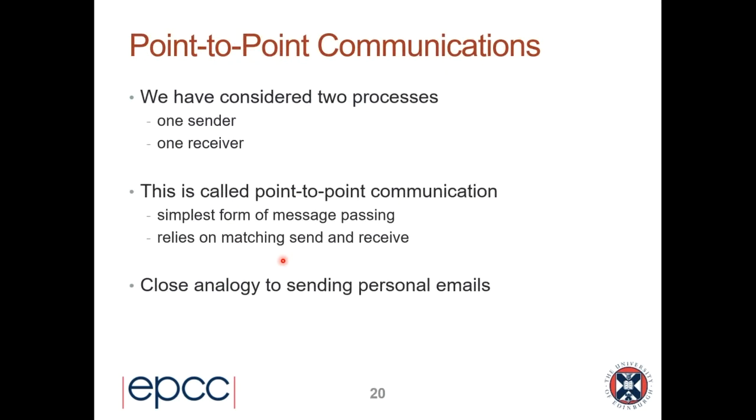So we've considered point-to-point communications here, one sender, one receiver. It's the simplest form of message passing, and it relies on matching send and receive. So the advantages of asynchronous are, if you do synchronous communication and the person never issues a receive, you wait forever. With synchronous, there may be delays where you wait for the person to issue the receive, where you're doing nothing, or if they never issue the receive, you may wait forever and your whole program falls over. Asynchronous is a fire and forget model.